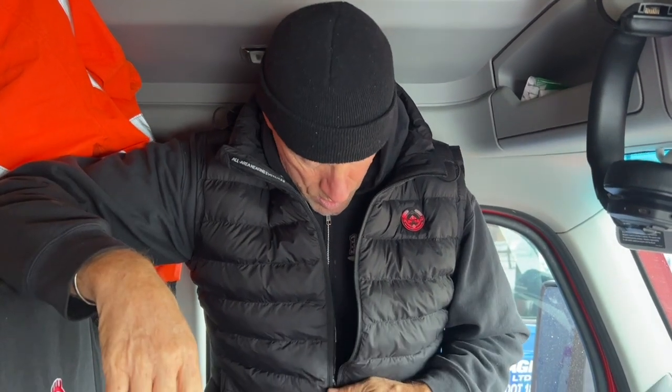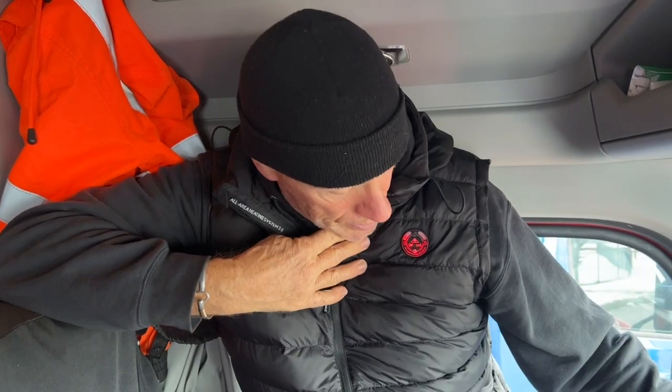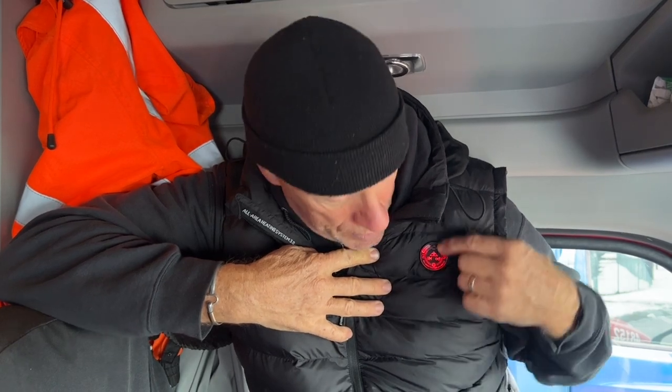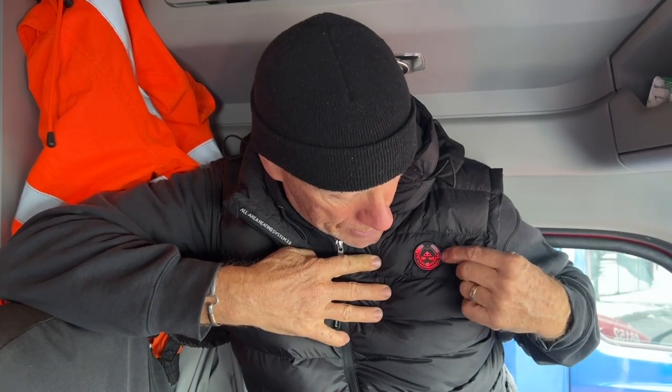And this is what I was saying. If I had my jacket over it, all that heat would be contained. You'd really be warm. And you can see the light a lot better now that we're inside. Outside with the snow and the daylight, it was hard to tell if it was on. Now you can see it, and that's the highest setting.